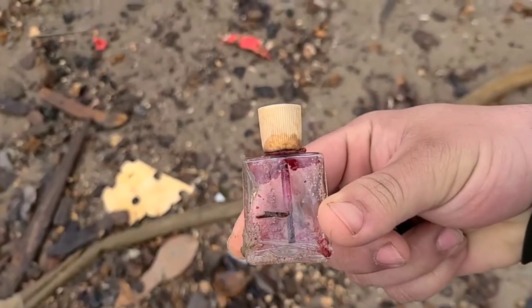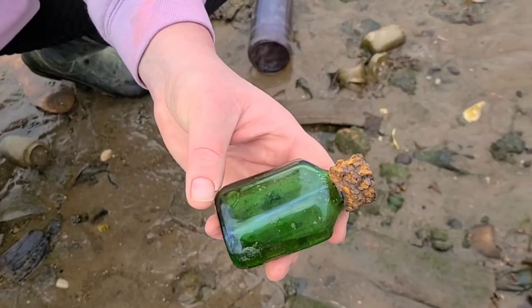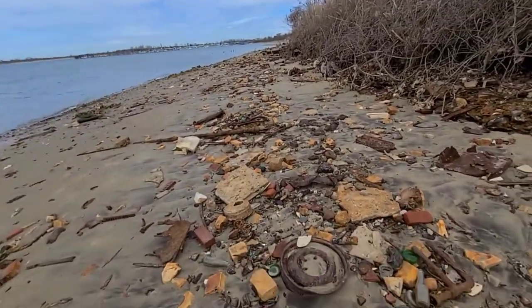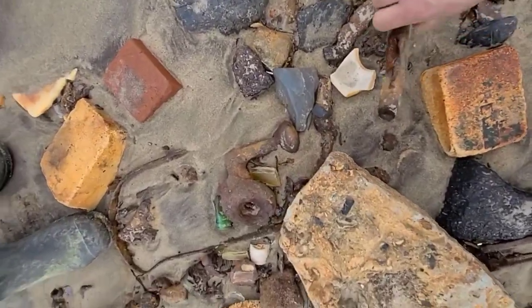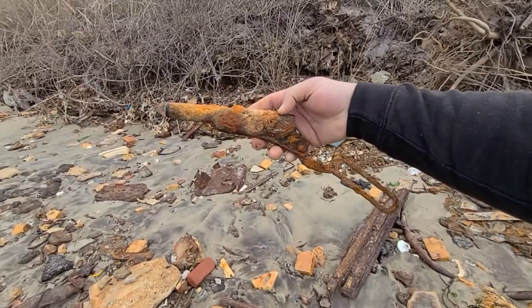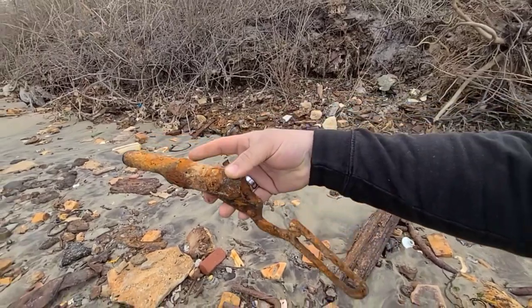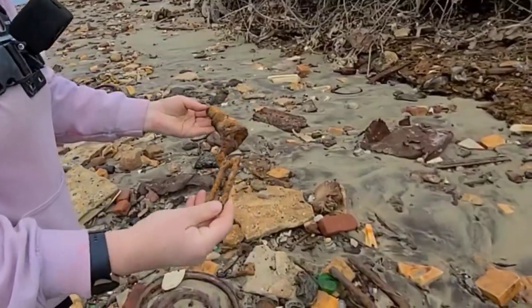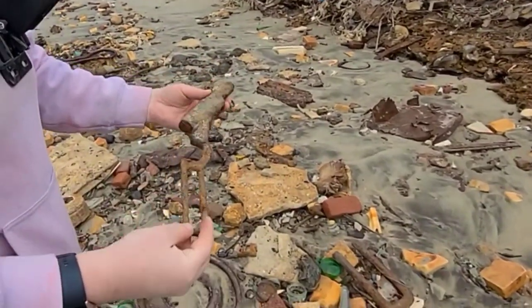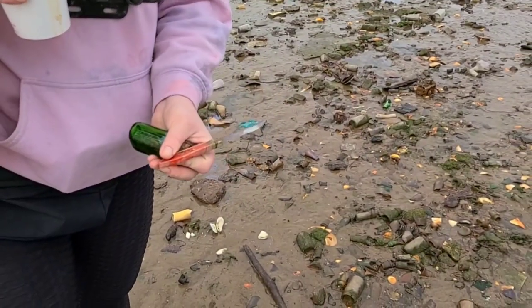Found a nail polish bottle. It still has nail polish in it. She just found the squib bottle. All right. Oh my God, oh my God, oh my God. All right, guys, I just got number 21. That is the 21st gun that I have found. It's missing a lot of it. That is so cool. We did it. Look at that. That is so cool. No matter where we go, Sonia always finds a knife.